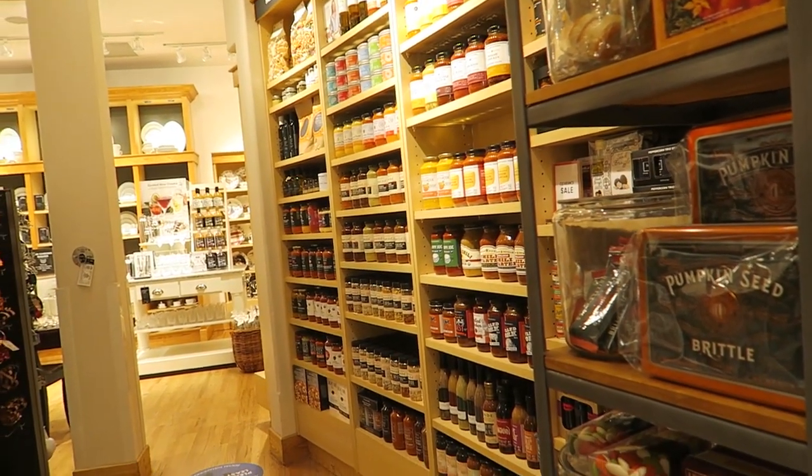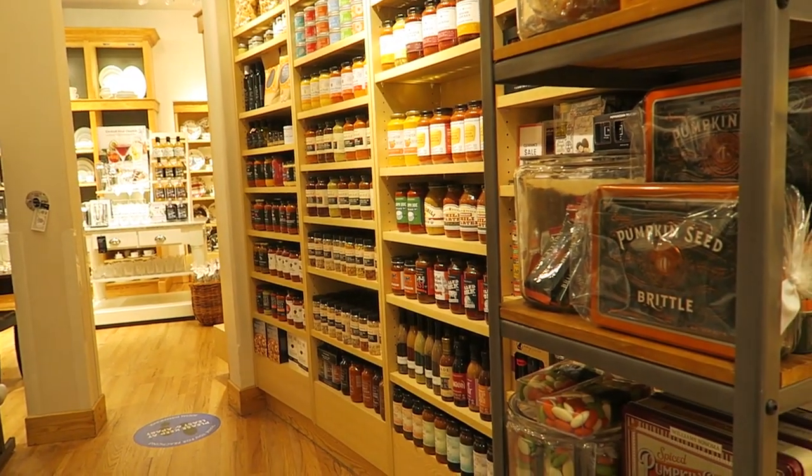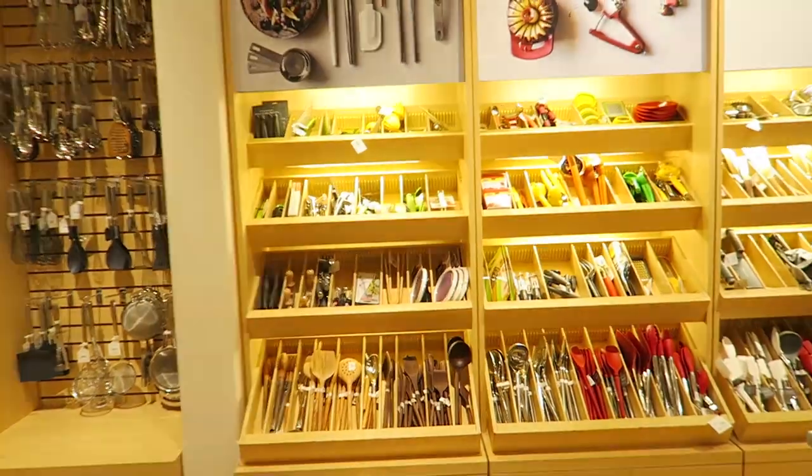You know what I need? I need like a $500 gift card and all I would buy is food. Same. I would just buy food. Yeah, we do like this section though right here.